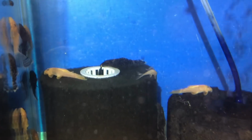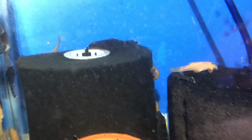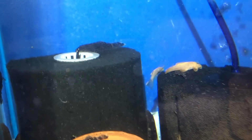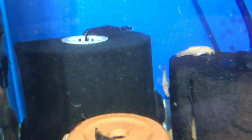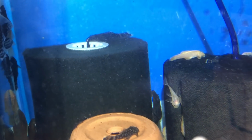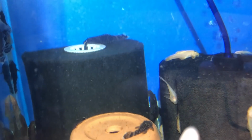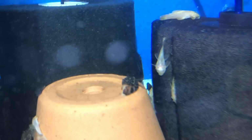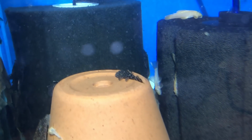That guy's pretty cool. Check out that pleco. He's got a little bright spot on his top fin. I might pause the video and go out and catch him out. That's a really cool albino pleco that's got unusual color in its tail. Maybe I'll catch it out, we'll see. Get a good shot of him. Because once I put a net in there, I might not see him again for a while.